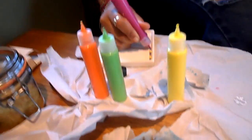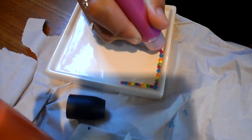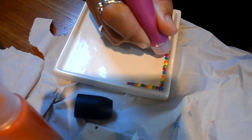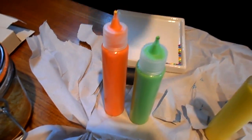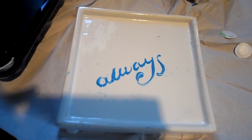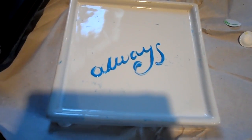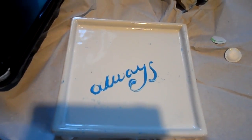So at the moment, guys, we are doing some sort of ceramic painting. Johnny's doing, that's actually really cute, a mosaic effect. Tons of dots. Sunshine here. Mosaic house. You know how long that's going to take? I've written always, and I'm going to stick to the Harry Potter theme and do some swirls, but I don't know how well this is going to go. Wish us luck, guys.